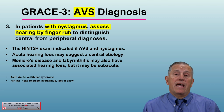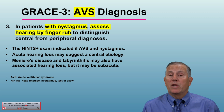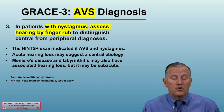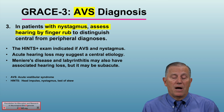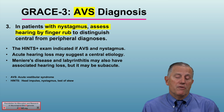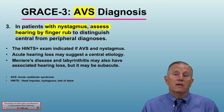The HINTS Plus exam, the plus being the hearing part, is indicated and verified again only in acute vestibular syndrome patients with nystagmus. Acute hearing loss in this setting may suggest a central etiology such as stroke from posterior circulation problems. And note that Meniere's disease and labyrinthitis may also have associated hearing loss, but it may be more subacute, that is, not acutely occurring with this episode of severe persistent vertigo in AVS patients.